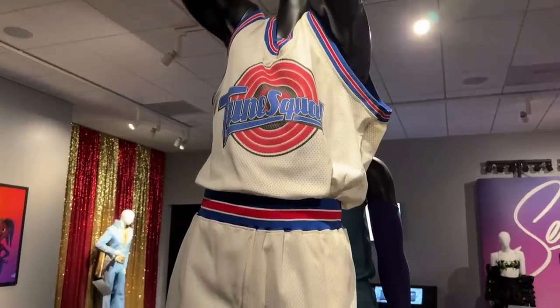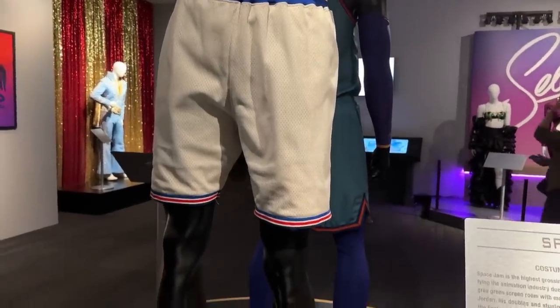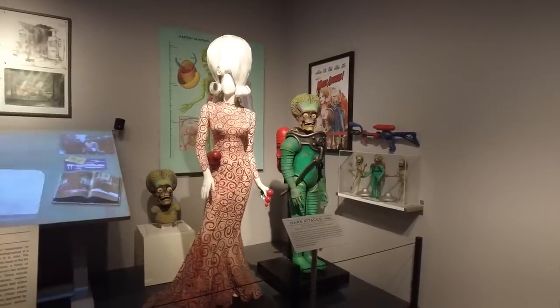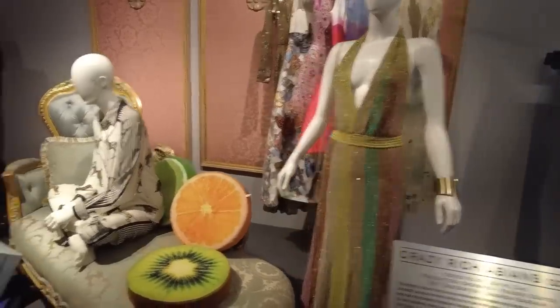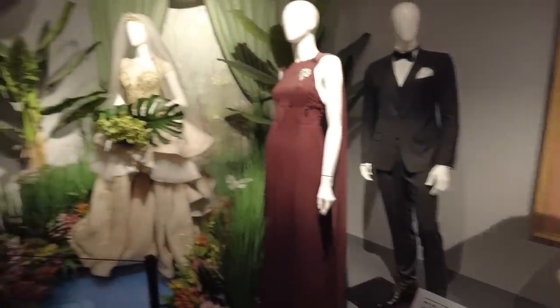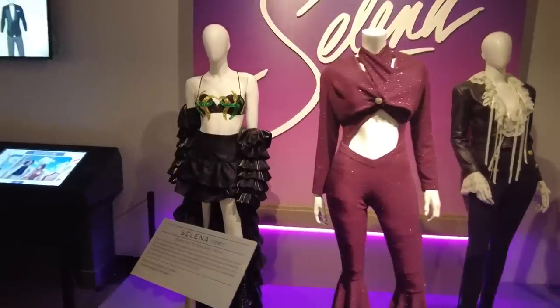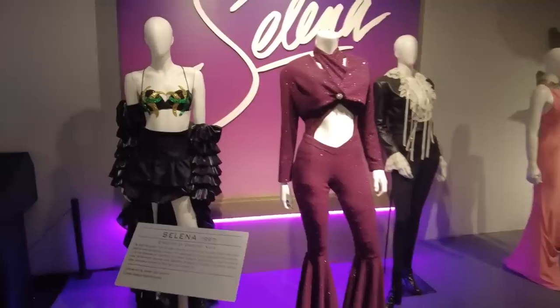It's Michael Jordan's costume from Space Jam. Amazing. You've also got costumes in here from Mars Attacks. Y'all remember that movie? Crazy Rich Asians. Oh, look how tiny Constance Wu is. Oh my goodness. More Crazy Rich Asians, including the wedding dress. And this is from Selena. This is fun. The Jennifer Lopez movie. Also, look how tiny she is.